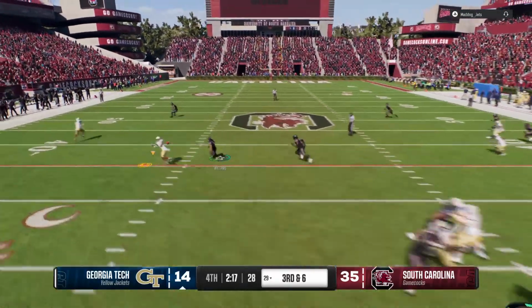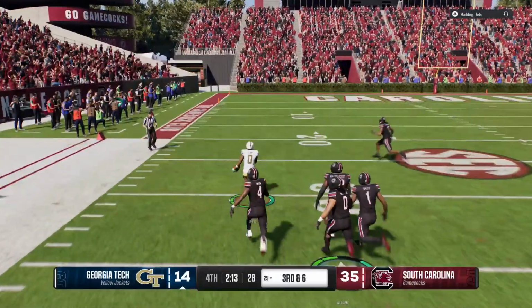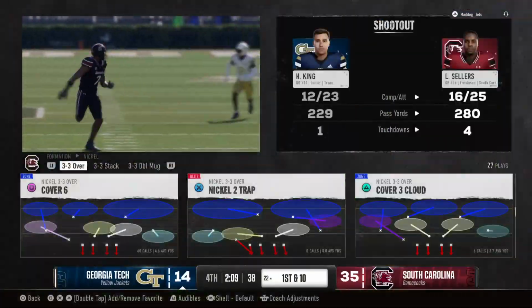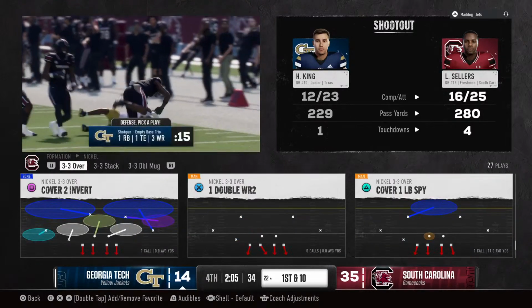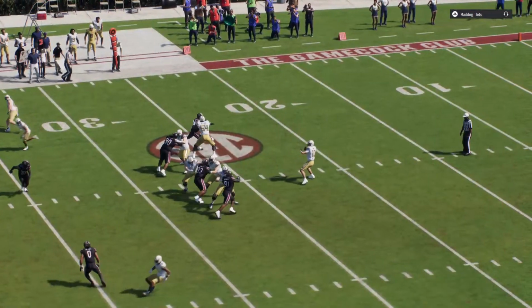On 3rd and long, try to convert through the air. Quickly complete. Still on his feet at the 45. And the tackle is made, but not before that completion gets them 30+. And the best thing about this, the offense can't worry about the scoreboard. Just keep trying to make plays like that, Jesse.